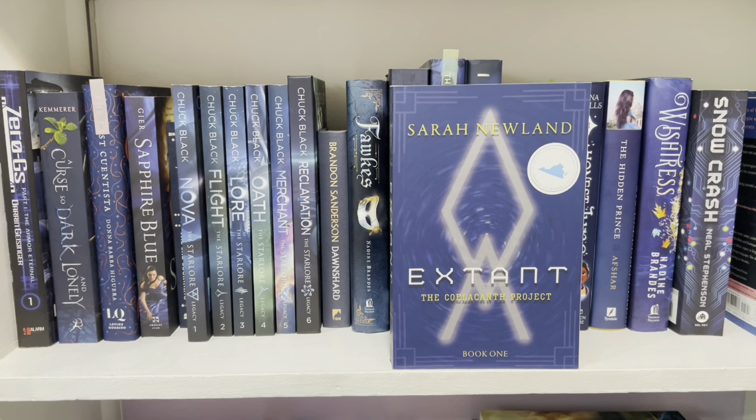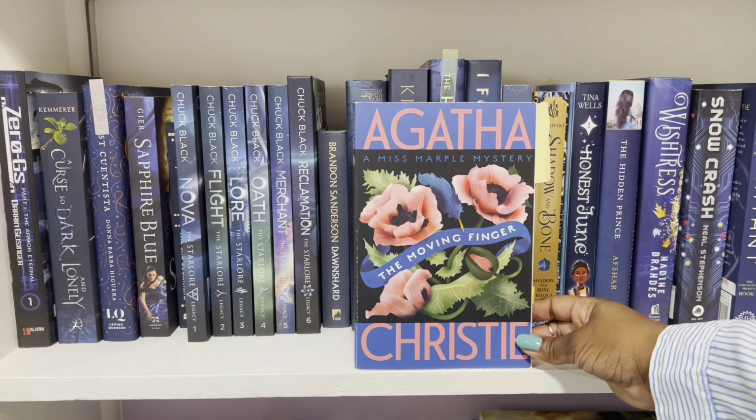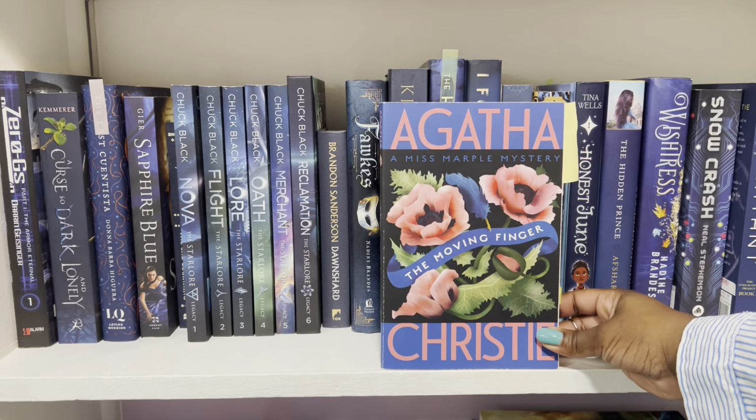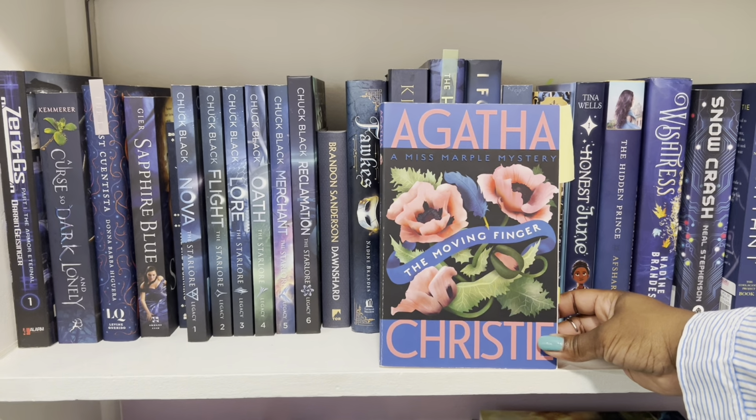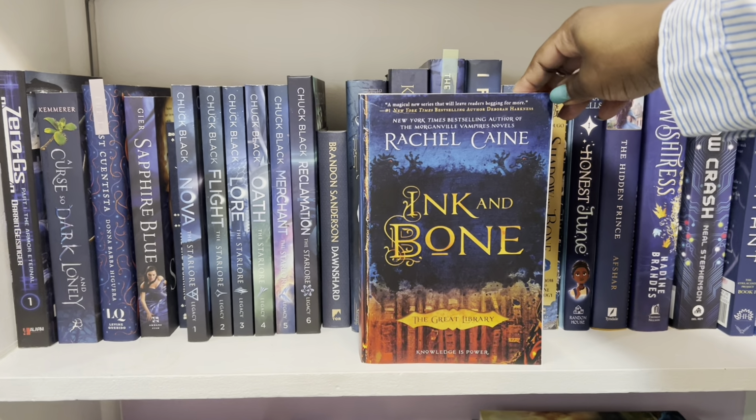The Moving Finger by Miss Agatha Christie, a Miss Marple mystery. Agatha Christie books are just a great time. I think I gave this 4 stars. This is actually one of my favorite Agatha Christies. I really like the main character and the heroine in this. It was great.